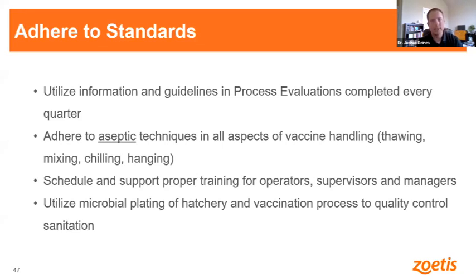Also, using good aseptic technique in every part of the handling. This means the thawing, mixing, chilling, and when we're hanging that bag. Really good technique there, because that bag is going to be contributing to the health, and it's going to be in contact with every chick that goes through, just that one bag. So really keep an eye on that.